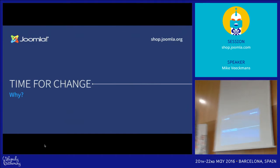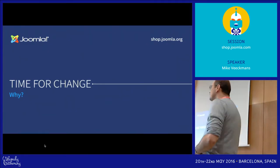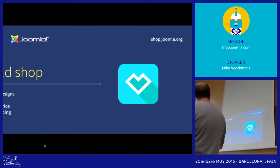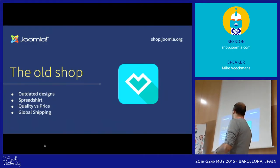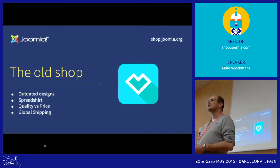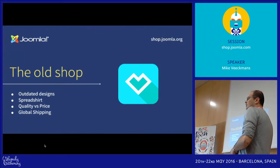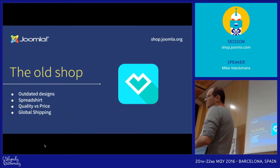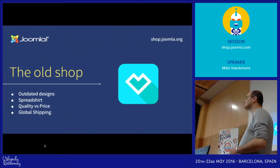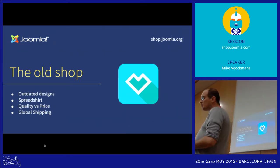So we had a merchandise shop for Joomla since the beginning. It was run by Spreadshirt, unfortunately. We had some really outdated designs on that. The quality wasn't that good for the price that was charged. And we had an issue with global shipping as well as payments, but especially the shipping costs were really, really high. If you bought a t-shirt of $27 and you lived in India, for example, you had to pay an extra $30 for the shipping. So a bit too expensive. So it was time to change.